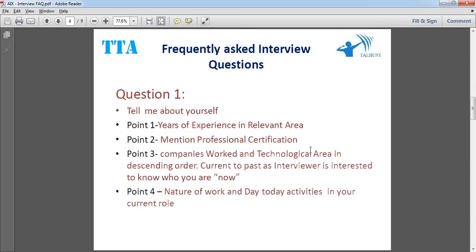You need to say your nature of work and day-to-day activities, and it's worth removing the basic activities like user management and file systems and other stuff. Rather, you get into the depth, the core area where the JD is focusing. You need to speak primarily on, for example, PowerHA, or you speak on virtualization and dual VIO setup.